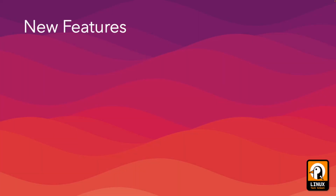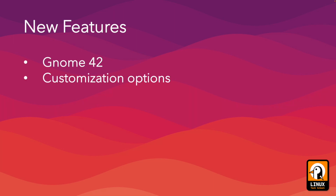Let's talk about Ubuntu 22.04 new features. First, Gnome 42. This Jammy Jellyfish Ubuntu version now comes with Gnome 42. This provides a range of benefits, from a more streamlined user interface with compact on-screen display notifications, horizontal workspace transitions, as well as improved multi-monitor support. An awesome new screenshot tool is also available. Gnome 42 allows users to choose between performance and power consumption from the settings screen.